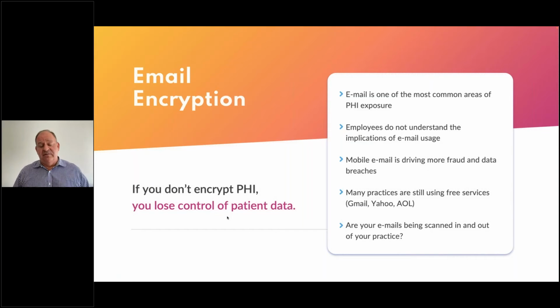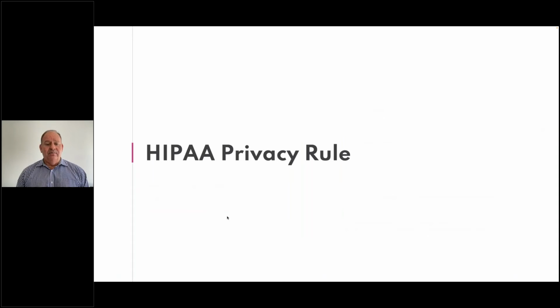And you also need encryption. Many of you send protected health information just over a Gmail account or a Yahoo account or AOL. That needs to be encrypted. You are exposing yourself so much by just sending out patient information over regular email.